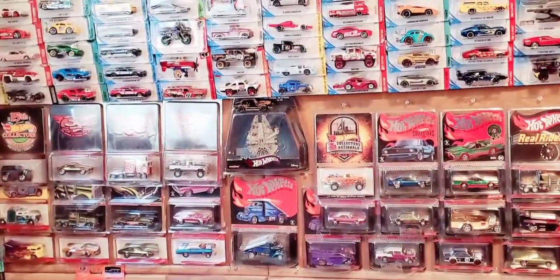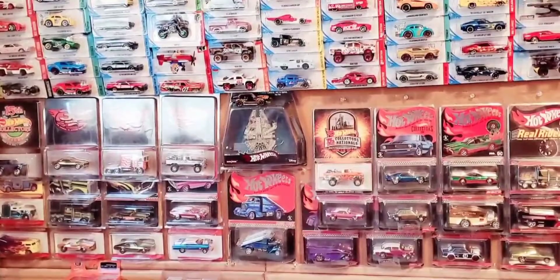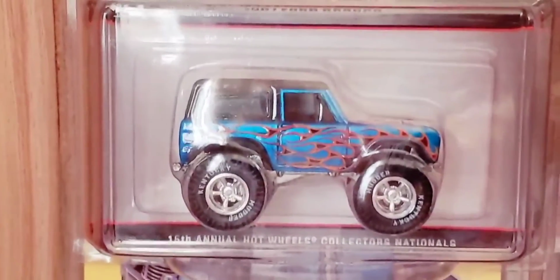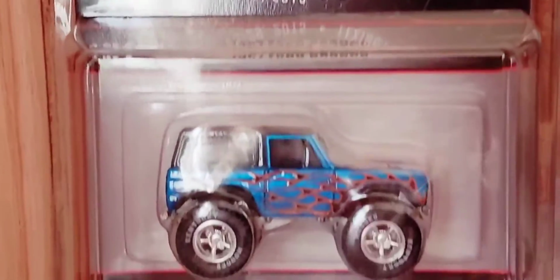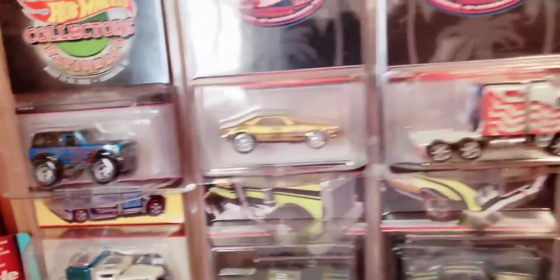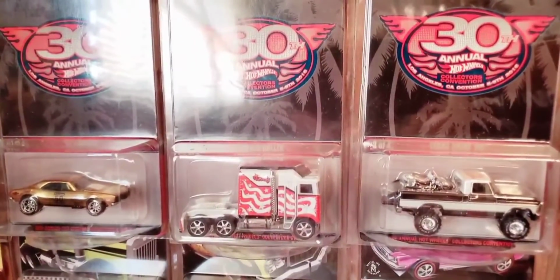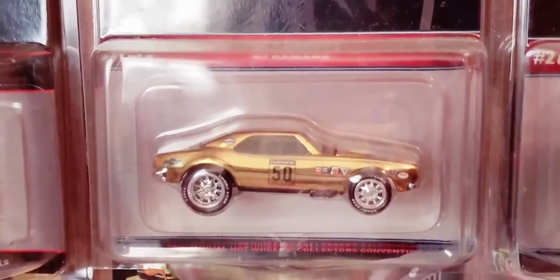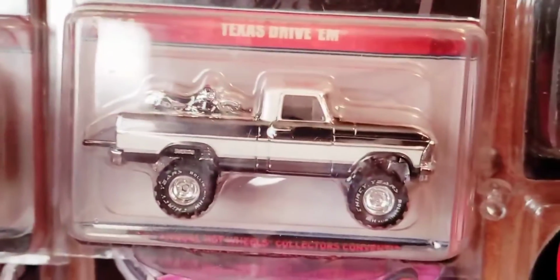More rows of Hot Wheels on this display. This one is mostly a lot of Redline Club cars with some convention cars and a couple of mail-aways in there. Starting from the left of the display, this is a 67 Ford Bronco from the 2015 15th Annual National Collectors Convention. These 3 cars here all came from the same convention, the 30th Annual Collectors Convention in Los Angeles in 2016. There's a very sharp 67 Camaro with a chrome gold finish. A Thunder Roller. And a Texas Drive 'em.